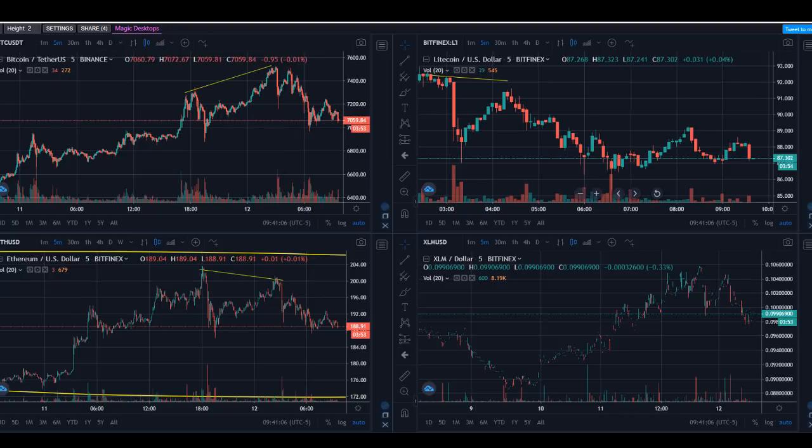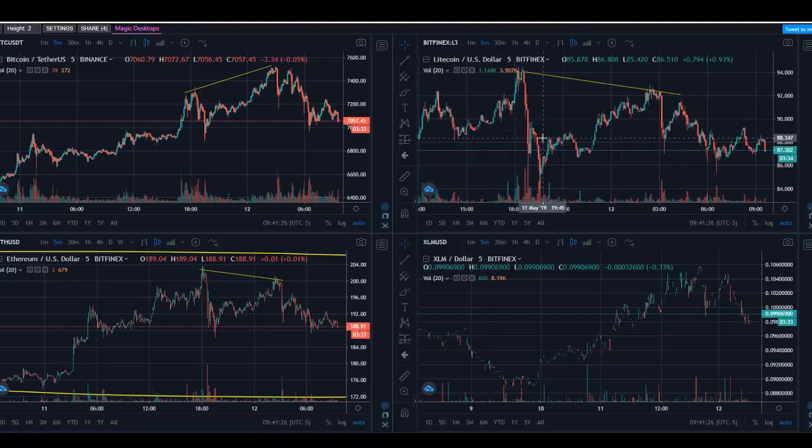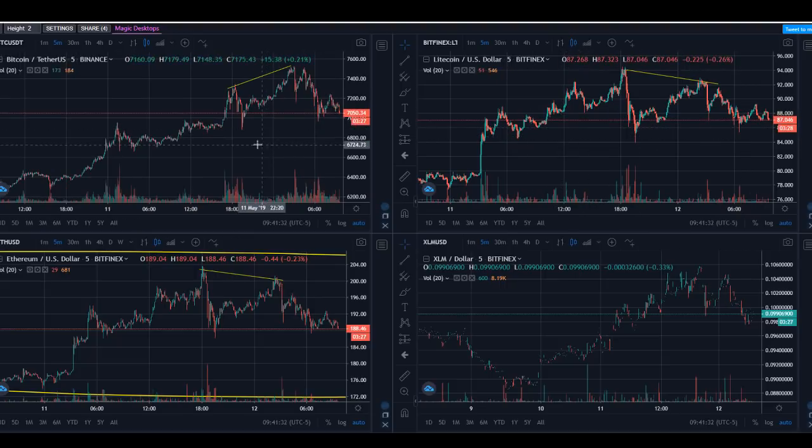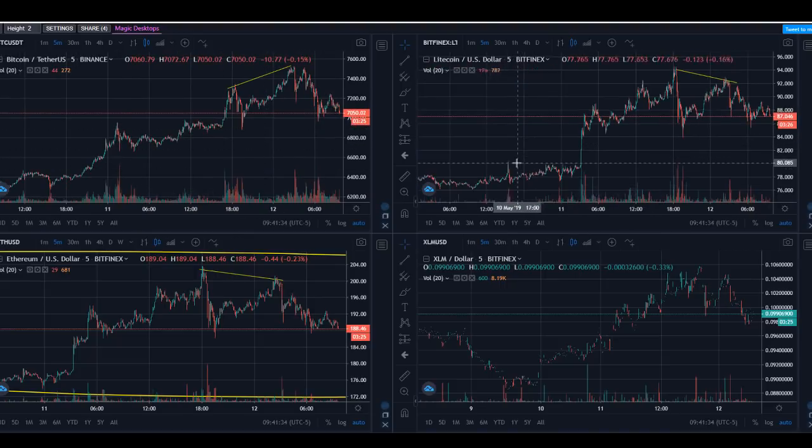So the reason for this stream is to go through these indicators that I'm watching as this is unfolding, because if it is going to turn and go up from here and resist this, the indicator should be telling us that. So this is all Bitcoin, Litecoin, Ethereum, and Stellar, all in US dollar format. And looking at the 5-minute views, all of them are making this crazy top formation, crazy denial of the top formation at the same time.